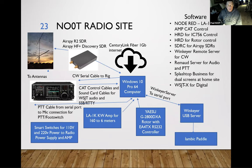The radio equipment I use right now is an AirSpy R2 and an AirSpy HF+ Discovery for the receivers. I use the ICOM 756 Pro 3 just for transmit. The filters that are in the AirSpies are miles above what I have in the Pro 3. I mean, the Pro 3 was built back in 2000. Luckily for me, these new SDRs are really cool. You can get the idea from the picture of all the different controls I've got for different audio and so on. Over the years I've operated RTTY, sideband, CW, and phone on low band and on 6 meters. I got the LA1K amp because I wanted to have some power on 6.